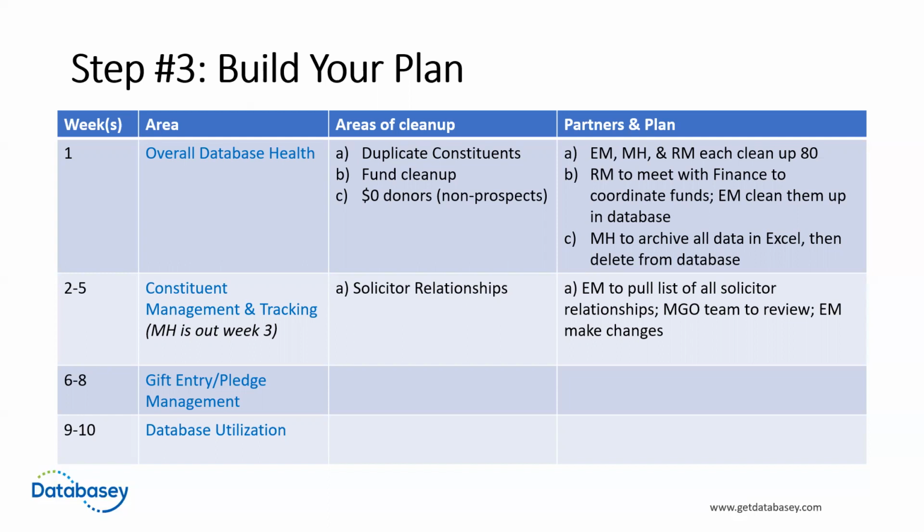Use your team. It really does take a village to clean up. If you have 5,000 duplicate records, take 6 months and ask your colleagues to do 5 a day. Over those 6 months, you can accomplish a lot. Just know you have a team and you can utilize that team. On the fund cleanup, this particular person is going to meet with finance to coordinate the funds, and then the second person is going to go in and clean up the database.